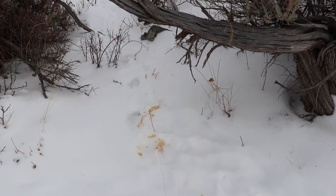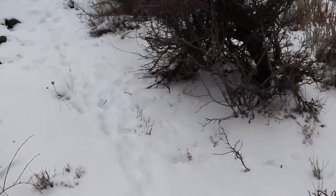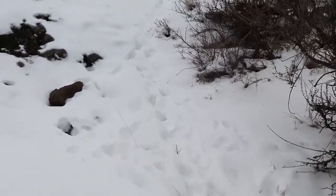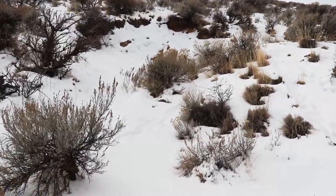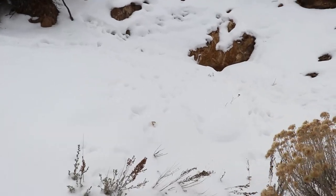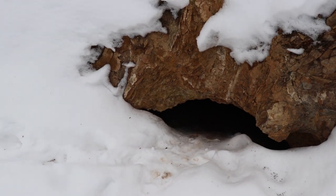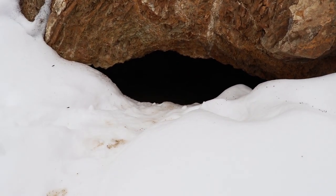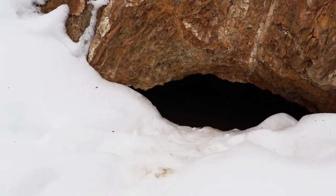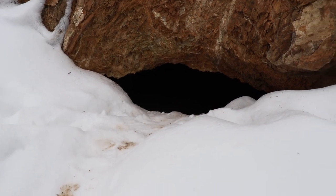Coming up here, I'm seeing a lot of tracks going in here. So this may still be open and may be housing a critter or two. Making it, buddy? Yep. Well, this does not look promising. Last time I was here, this was quite a bit more open than this. Definitely a critter has been staying in here. Well, that's a bummer. Daddy, can we go in there? No, not without a lot of digging. We can't go in there.